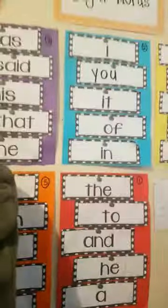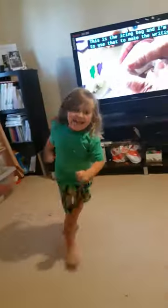And she's really enjoying it. Ava, do you like doing your sight words? No. Yes. Yes, you. No. Okay, so then we'll take them down and throw them away. Put them in the bin. No.